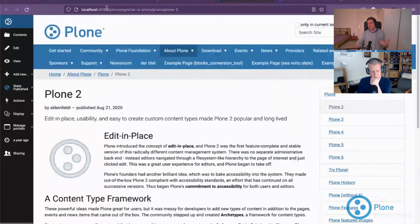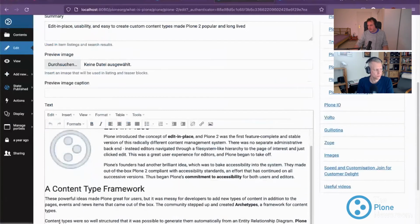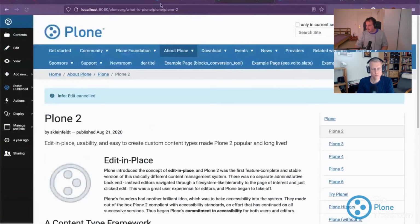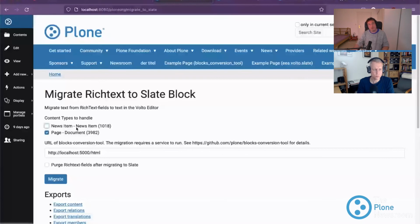And what happens now, if you use that as a backend for Volto, you don't see any text, because in this case this is a page, and your rich text is only in this editor, and Volto would know what to do with that, but since you want the Volto Slate editor, you won't see it there unless you do some programming. But the point is how to get this from A, this rich text, to B, and there's now a nice form. It's still called Migrate to Slate, and it's still in Plone.org, but it shows you all content types that have the Volto.blocks behavior enabled, which gives you the Volto or Slate editor, and then you pass in a URL of a tool that is the blocks conversion tool that Enrico wrote, and that has seen active development.